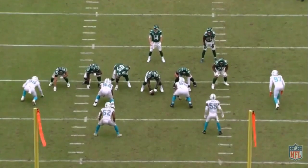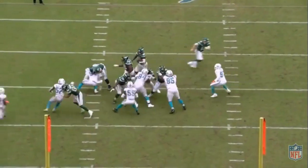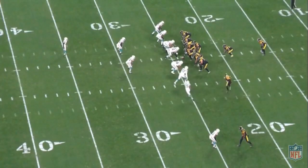All right, we got 52 right here, dog. 52, there you go. Stay with it. Good job getting off the block right there, man. Yeah. That's what I'm talking about. Got the Steelers.